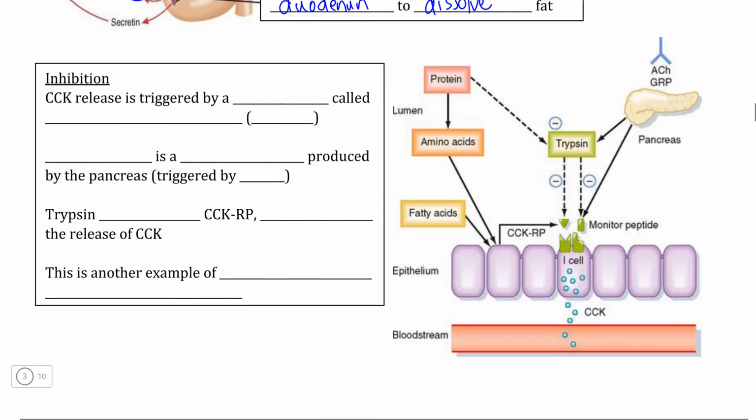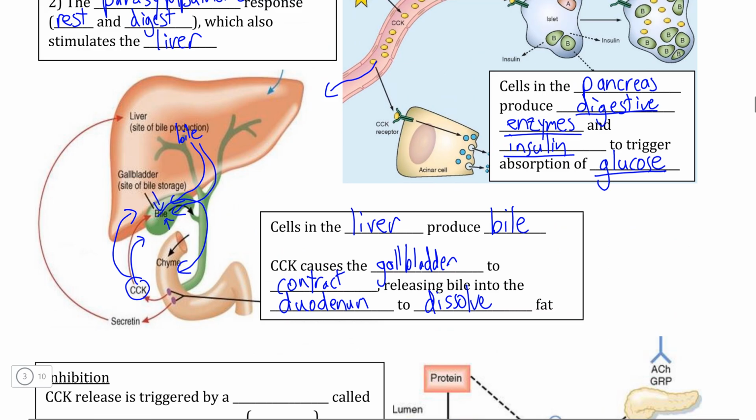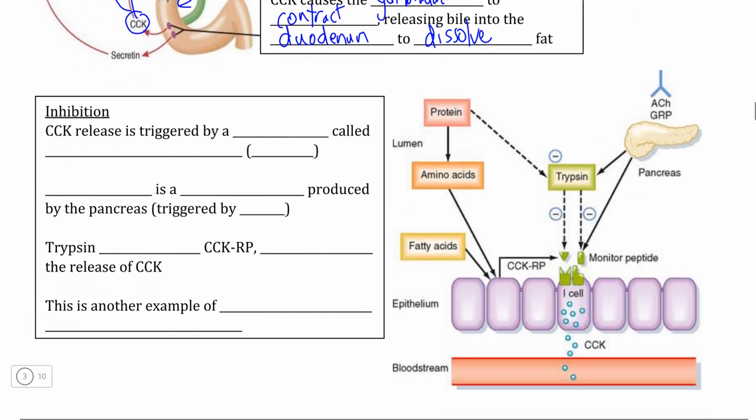Now, the final fact that we need to talk about is how CCK is regulated and how it can be shut off, because just like the stomach, we do not want the presence of overactive digestive enzymes. Just like your stomach, the digestive enzymes from the pancreas will just as easily break down the cells of the duodenum if there is no food to digest, and therefore we need to look at how to shut off CCK release.